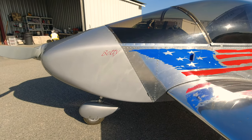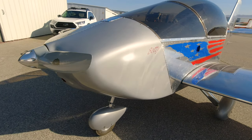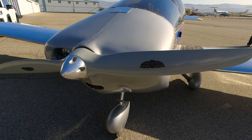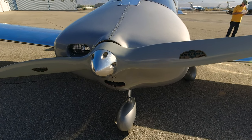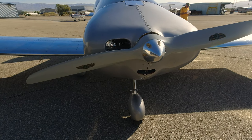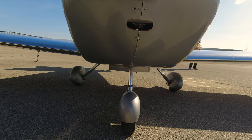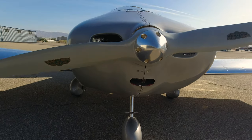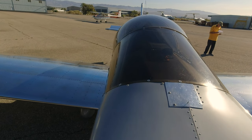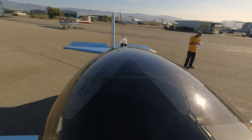takeoff distance is approximately 400 feet, landing distance approximately 500 feet, and service ceiling is estimated at 16,000 feet. It has acrobatic capability at a gross weight of 850 pounds, 20 pounds maximum baggage, and a positive load factor of plus 6 G's, negative load factor of minus 3 G's, lift-to-drag ratio of 10 to 1, and the CG limits are 20 to 32% of the wing chord.